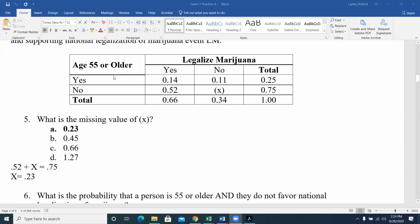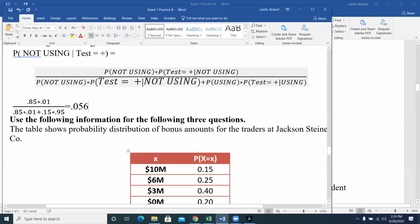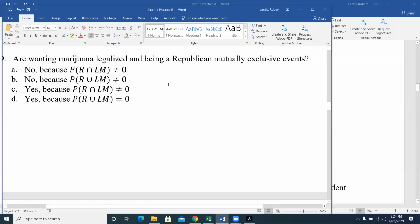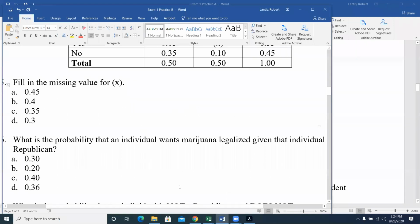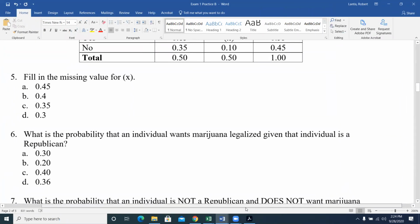Any other questions that people want to go over specifically? Could this kind of table be used on things like, given that the person is over 55? Here we go. Let's see. I think there's one. It's a good question. We'll go over that right now. So we're going to go over to practice exam B. We're going to go to question 6.